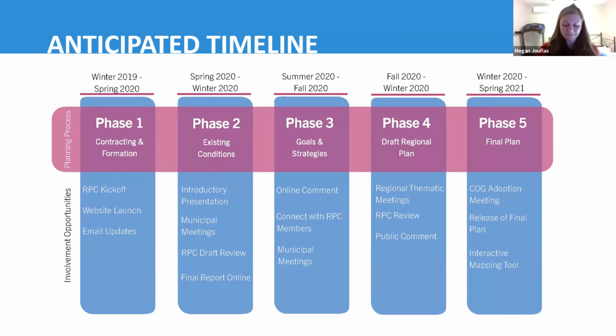Okay, so this is another refresher for those of you who have been at multiple of our meetings, so please bear with me. Here is a breakdown of the anticipated timeline for the RPOCD. We kicked off in 2019 and we anticipate completion in spring of 2021. We're in phase 4 of the process, the regional thematic meetings, which is in the 4th column, first line. Following the regional thematic meetings, we have one left, which is January 5th.